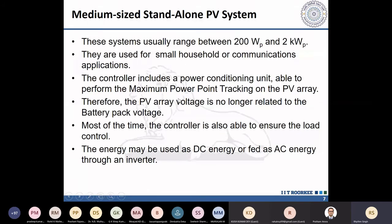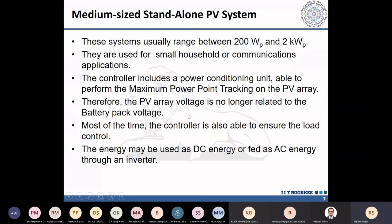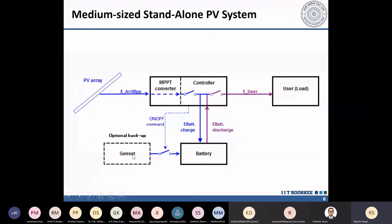So in this case, we said that this will come enabled with power point tracking and some sort of power conditioning unit. Most of the time the controller is also able to ensure the load control, because you don't want to drain your battery completely. So that type of user load control should also be there. The energy may be used as DC energy or fed as AC energy through an inverter, depending upon the type of loads. If you only have DC loads, then you will not need an inverter. Only this DC-DC converter would be needed for interfacing the PV array with MPPT and the battery.